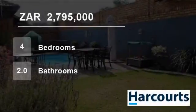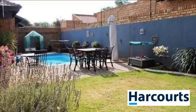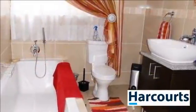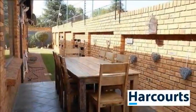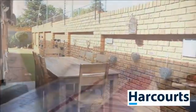Welcome to this 4-bedroom townhouse for sale in New Redruth, Alberton, Gauteng, South Africa for R2,795,000. Corner unit with own gate inside complex. Office, 4 bedrooms with laminated flooring, 2 bathrooms and guest toilet. 3 bedrooms have sliders to private garden area.